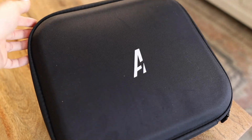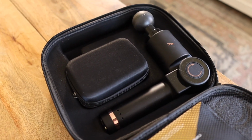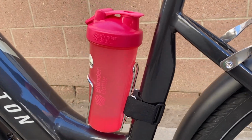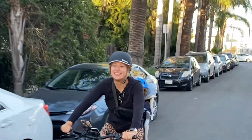So we paid $17.99 for the bike, and then we got $200 of accessories for free. We got a massage gun, an Aventon brand massage gun, kind of like a Theragun, which we really enjoyed. We got a bell for the bike, which I can't imagine myself using, but I'm glad that it's on there. We got a water bottle holder, and then I got a helmet, which I think is so cute. It kind of looks like a horseback riding helmet, but it's cuter than a lot of other bike helmets you see out there. Not that bike helmets need to be super cute, but if they can be cute, why not let them be cute? So I like that helmet a lot.